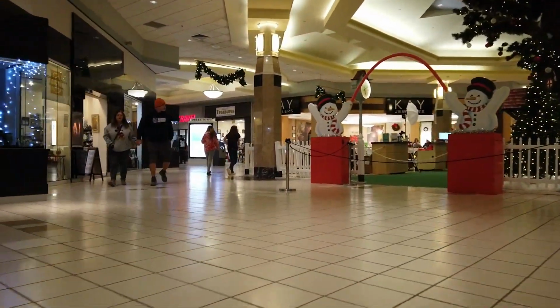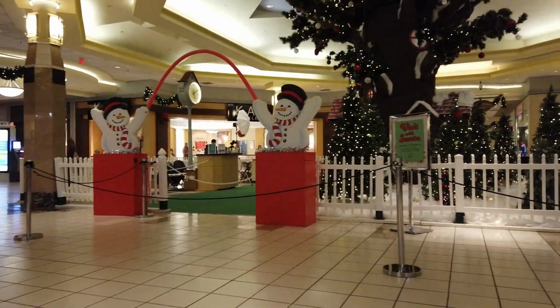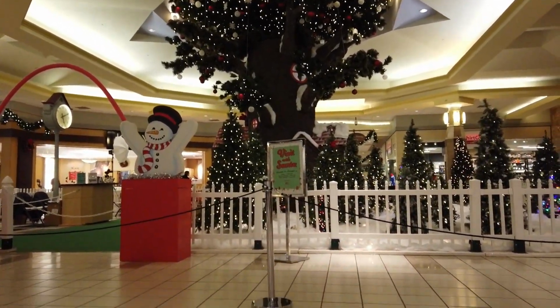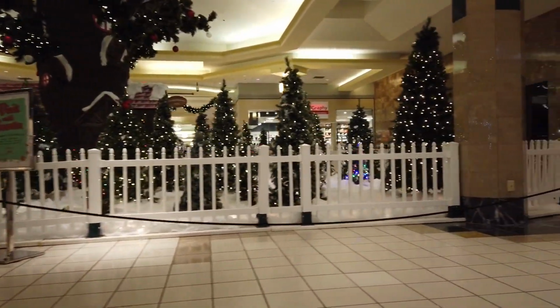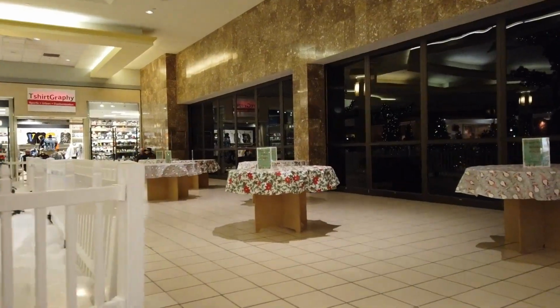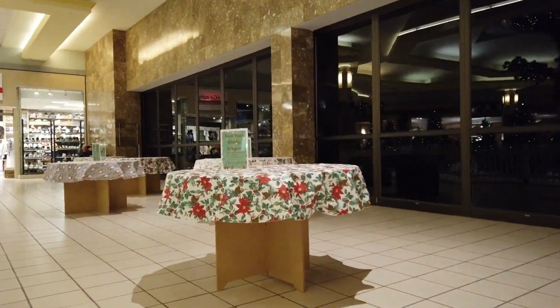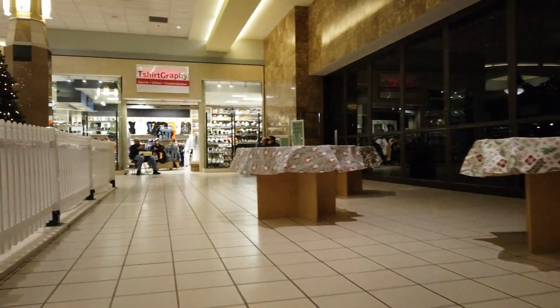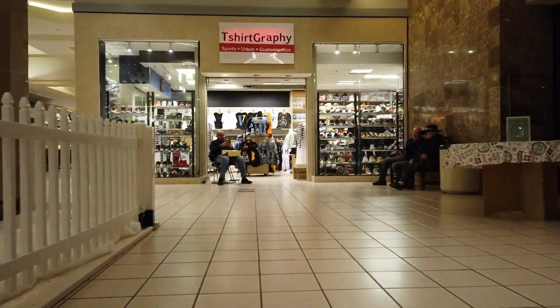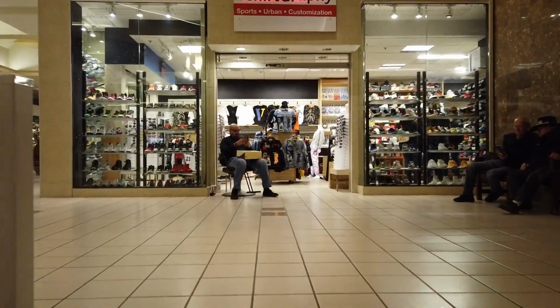Okay, so this area right up here with the tree and everything, that is the Santa area, the center court. Now, usually they would have tables and chairs sitting here, but like I said, since it's Christmas, they have that area here. And right here to our right is the other Bonton entrance. They would have walking in from the main entrance of the mall. You would see that coming right in, and that would stand out to customers then.